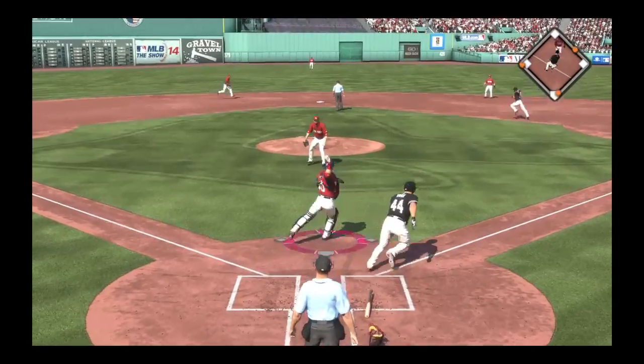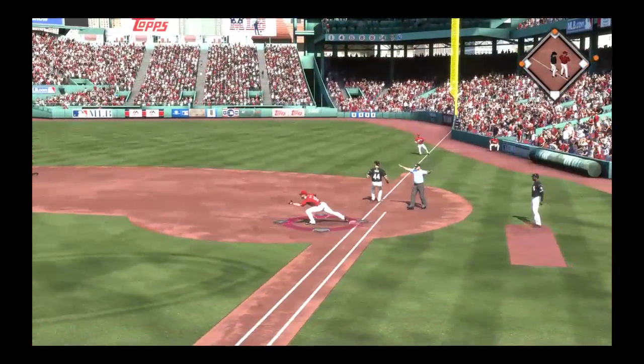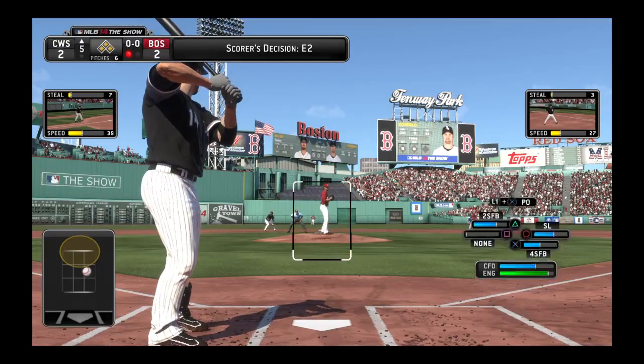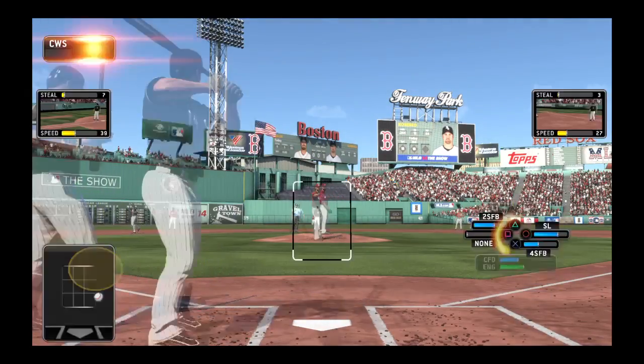Now a swing and a softly hit ground ball. The throw pulls him off the bag. Throw not nearly in time as he reaches it first. So it's bases loaded, one away, and that'll bring up the first baseman, Paul Konerko.